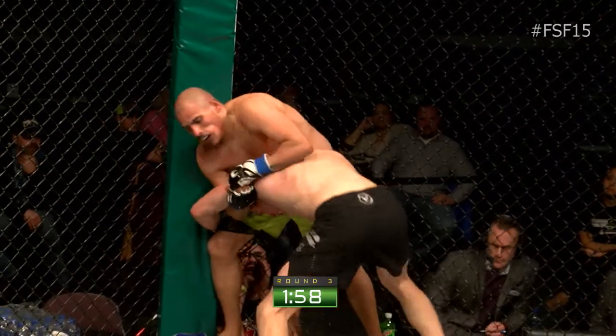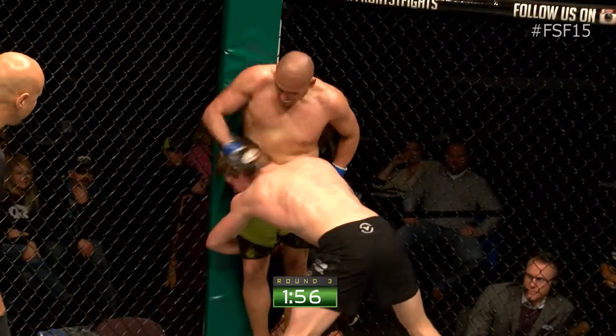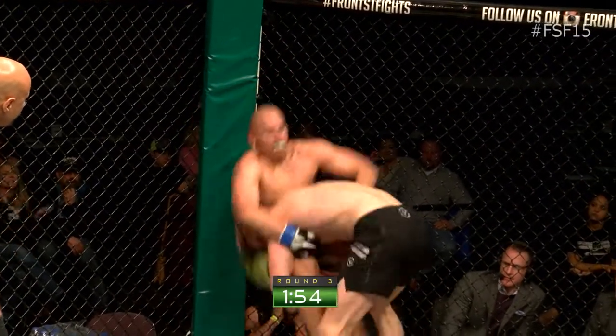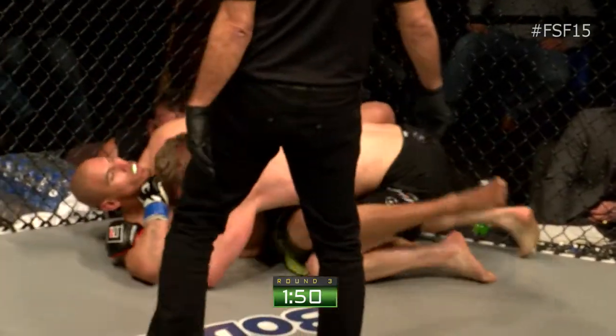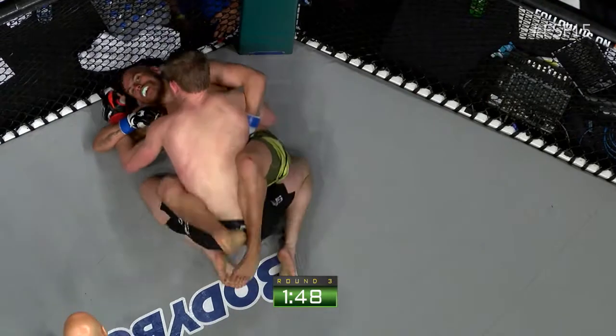Push the head away. Brent's locking his hands now. Another takedown. Fisher gets Garcia back down to the ground.